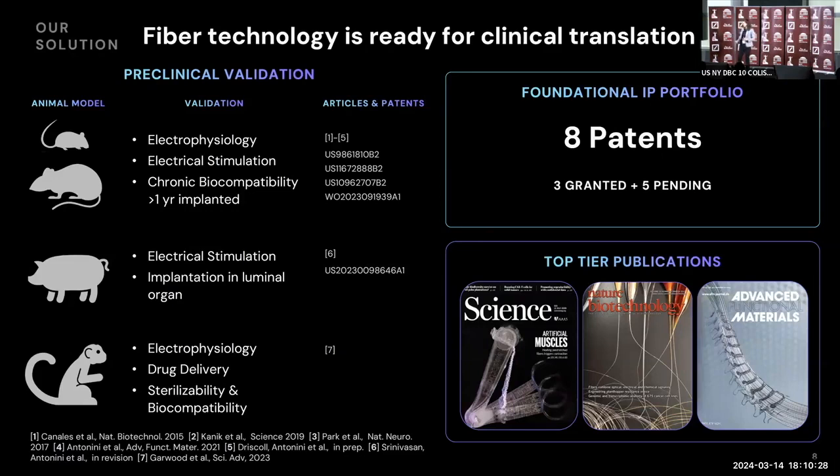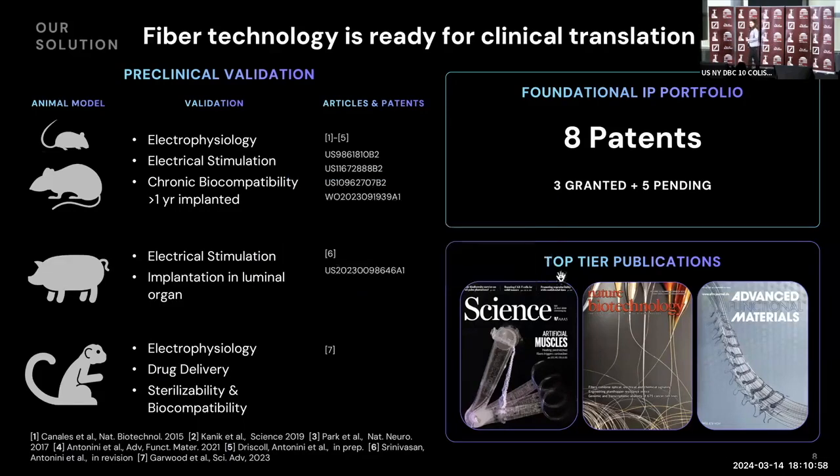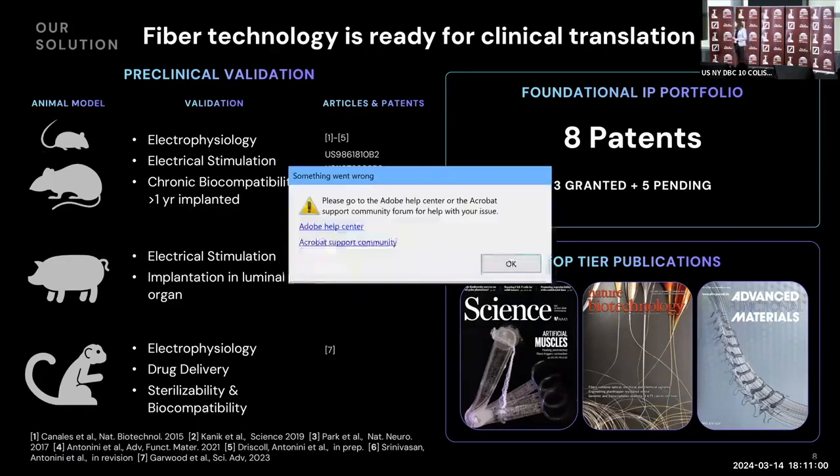Okay. Clicker just died on me. Try the other one. No luck. Okay. Can the AV person advance the slide? Thanks for bearing with me. Apologies for our technical difficulties.